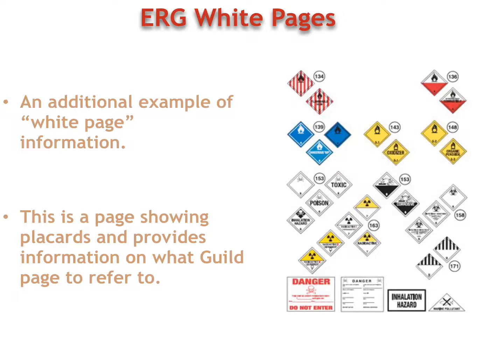Here's an additional example of white page information. All of a sudden, all of our placards are now provided to us. Okay, and that page showing placards provides information on what guide page to refer to, not guild, guide page. I got a typo in there.